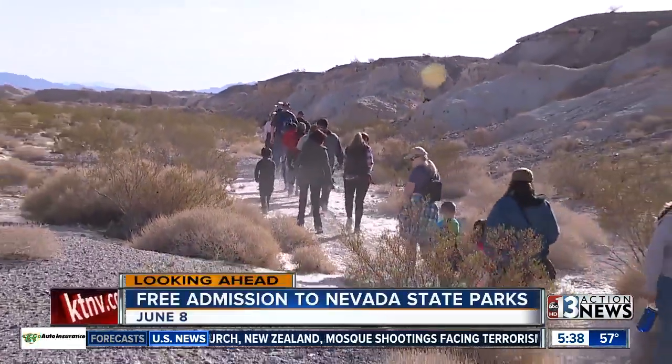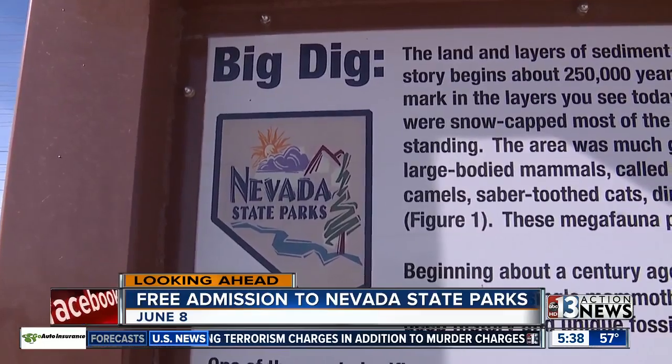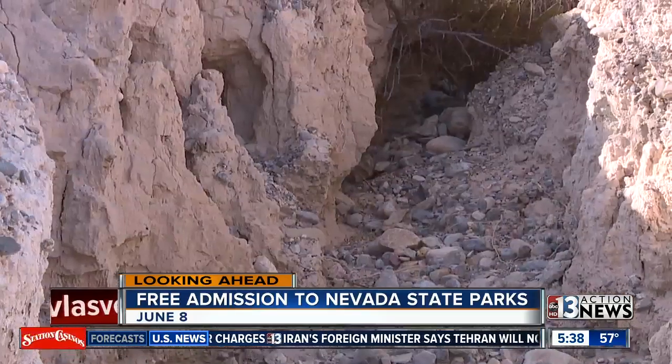Next month, you'll get a chance to discover our state parks for free. In honor of Discover Nevada State Parks Day, all 23 state parks will be fee-free. That includes Spring Mountain Ranch and the Valley of Fire if you want something that's close to home. So mark your calendars. It's Saturday, June 8th.